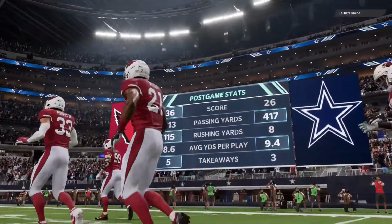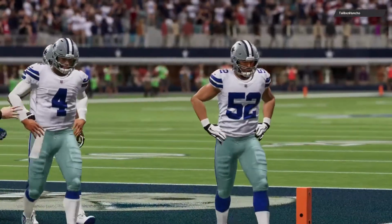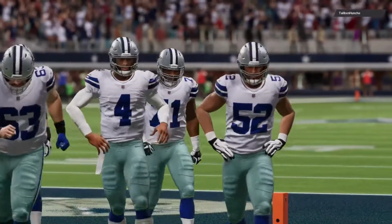So for Arizona, their strong start to the year continues as they're up to 5-1. And they will head home next week to take on the Seattle Seahawks.